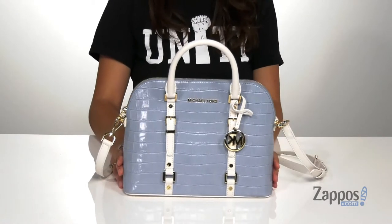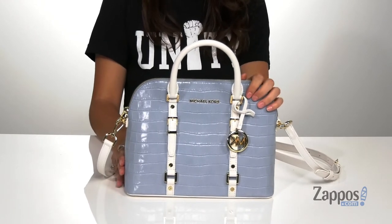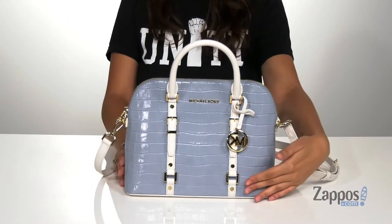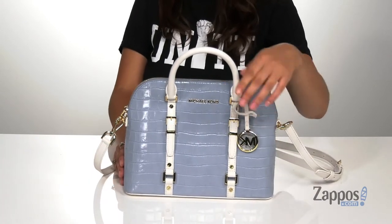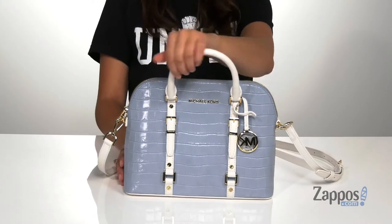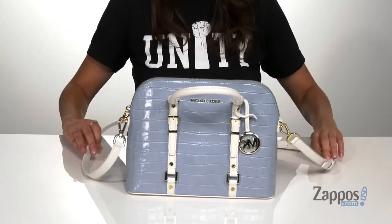This super stylish bag is crafted with a leather exterior, and it's available in a couple different colorways to choose from. It has a croc-embossed finish that will give you a trendy touch, and it features the MK logo throughout. There are these top carrying handles, as well as a detachable and adjustable crossbody strap.